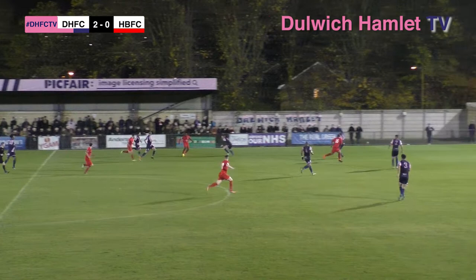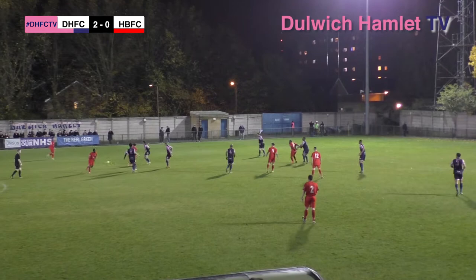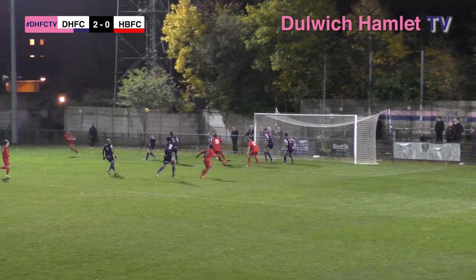Some great speed to get forward here. Brian. Turns away from Ferguson. Nicely done. Passage. Shot for him there. Takes a deflection. Edwards spills. It's come for Moss. Sends in the cross. Kabba arriving. Can't head it on target.